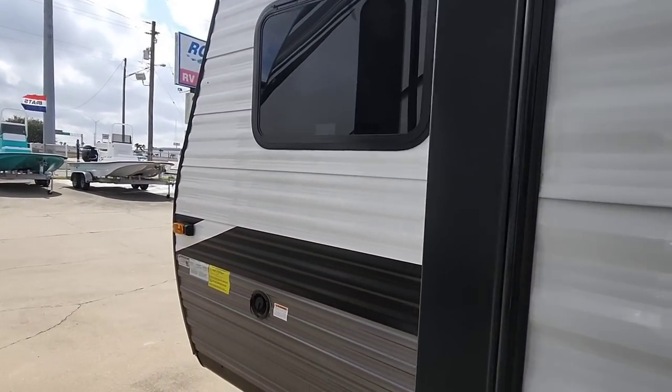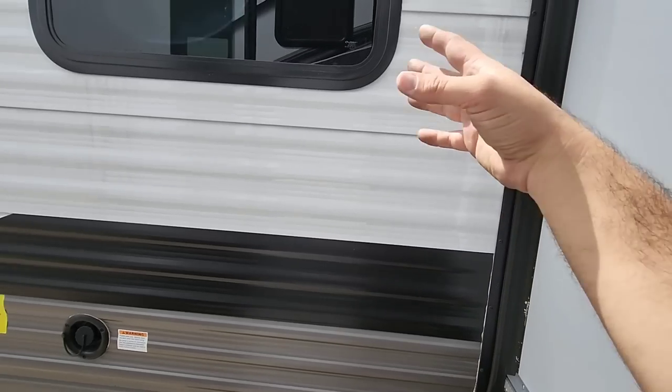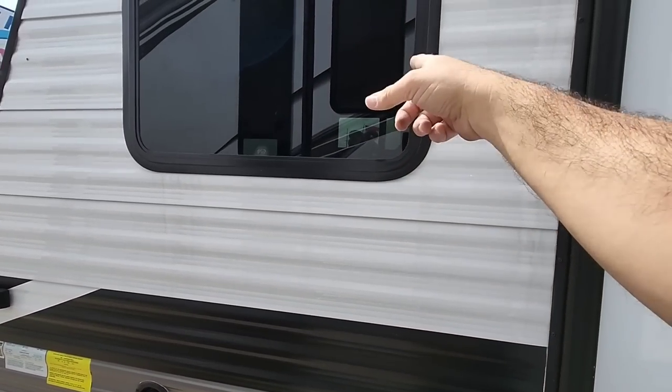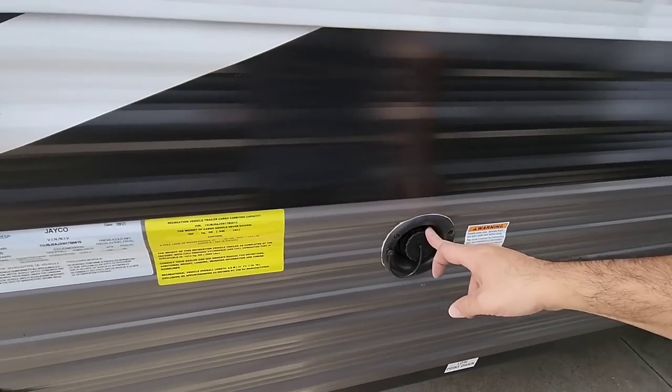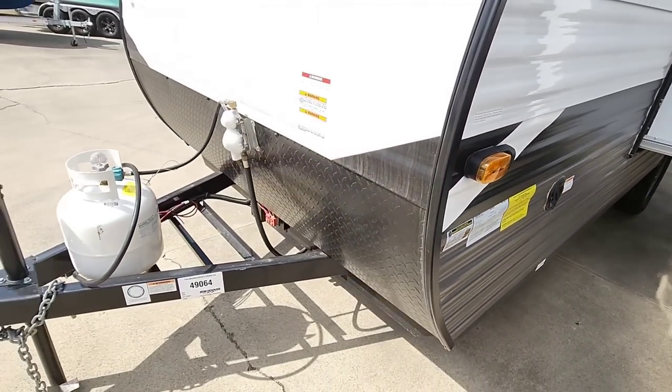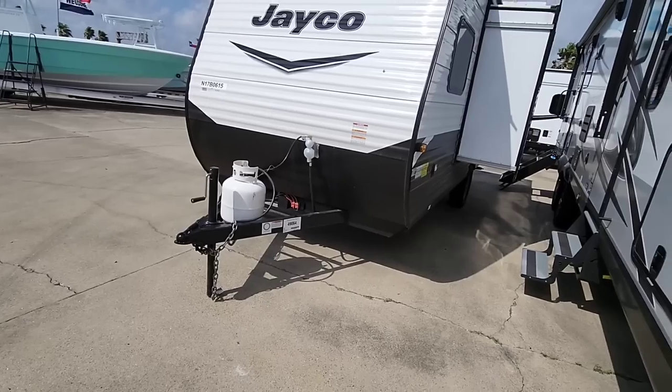Standard sliding windows, which are good for something like this. Get good cross ventilation, at least on the one window over here. These windows pop outwards, and then the one on the other side slides. So yeah, you can get some good cross ventilation in here. This is where you fill your water tank up as well. Overall though, it's a pretty cool little unit. And again, you can tow this with a lot of different vehicles.